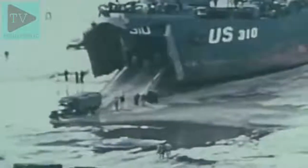Earthmovers proved indispensable in the Pacific, where the U.S. was island hopping its way toward Japan. The Navy Seabees gained renown for their ability to build bases and landing strips virtually overnight.